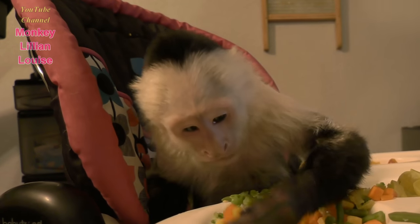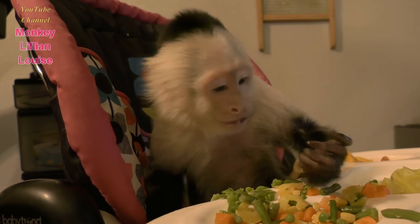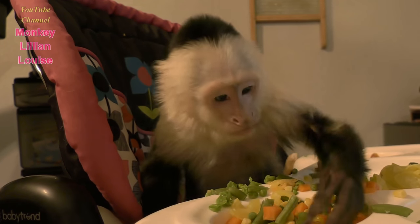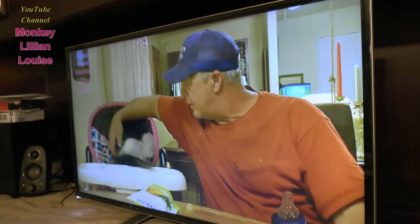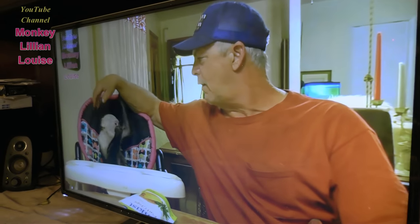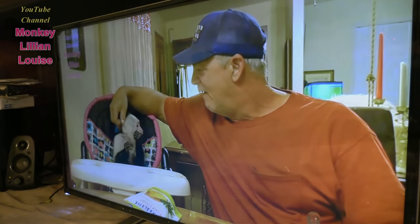And Lillian Louise is super sweet. She's a very, very sweet monkey. She loves hugs and kisses. She loves to share her food. See, look here. Look, she'll pull her daddy forward just to give him a bite of her food. She's really very sweet and she loves to share.